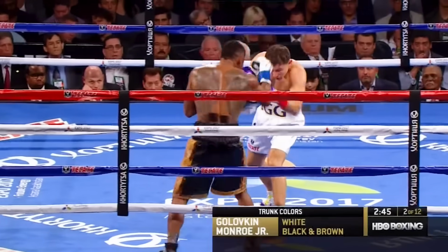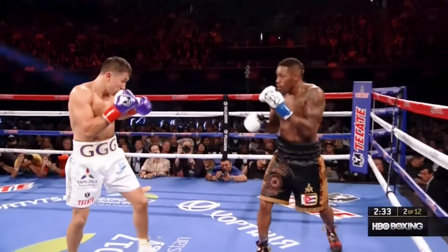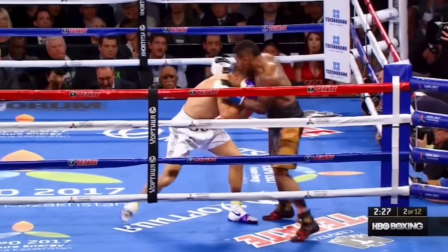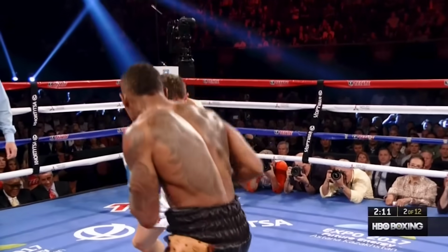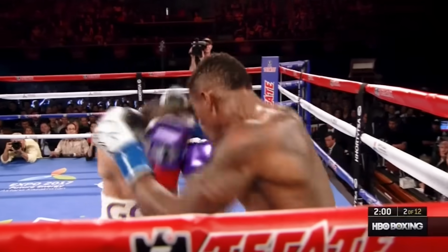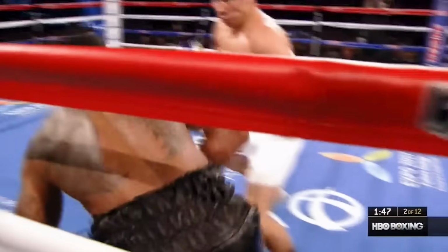For his sensational second round knockout. He's not only heavy-handed, he's skillful and precise. Crowd oohs and ahs at the body shot to the belt line by Golovkin. Beautiful left hook by Golovkin. Cutting off the ring is one of Gennady's great skills. The biggest problem Monroe has is he hasn't hit Golovkin with any. Golovkin has free range target practice, and when he can have it, that's what happens.